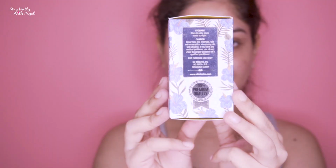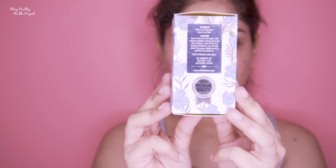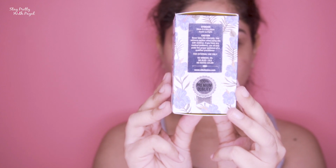And apart from that, they have mentioned that this product contains no mineral oil, no SLES/SLS, and no added color, which is yay for me. That means it's purely natural. And the direction of use mentioned is using a gentle upward circular motion, apply the desired amount onto your clean skin. The product claims that it helps reduce the appearance of wrinkles and causes your skin to feel healthier and look younger. That's because of vitamin C and vitamin E.